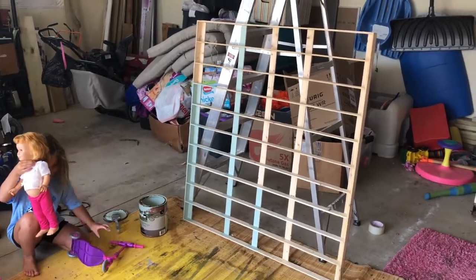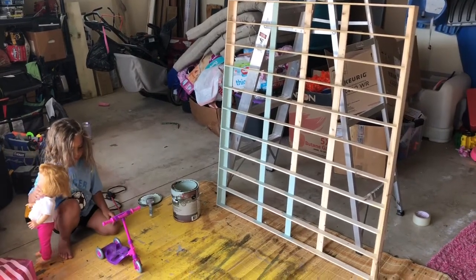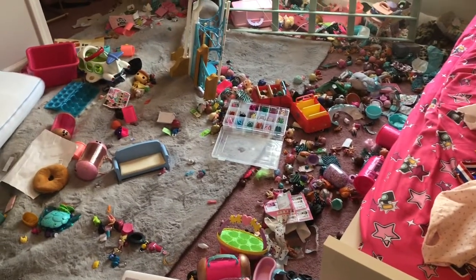Nobody has made one this big, and everybody who makes one, all their dolls will fall over if you touch it or shake it. Ours are gonna stand up and not fall over. This is the reason we made the LOL stand, so we could put it up against the wall over here, and all these toys would get off the floor.